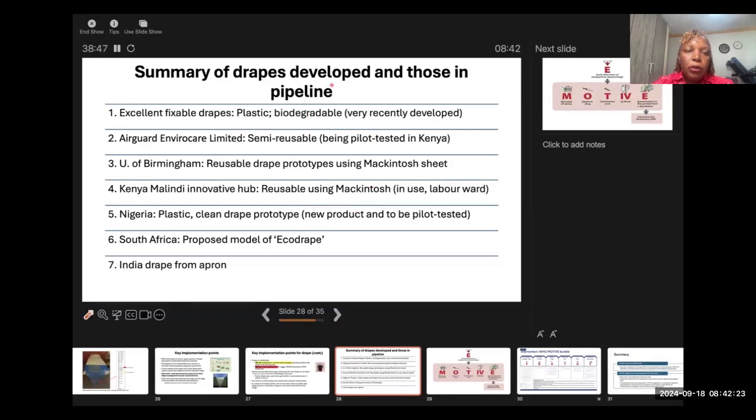So this is a summary of DREPs developed and those in the pipeline. Excellent fiber DREPs is available. That's plastic and biodegradable, which is very recently developed. And this is what we are campaigning for in the country, so that at least it is able to help, of course, in biodegradability. Then AirGuard EnviroCare Limited, semi-reusable, being piloted and tested in Kenya.